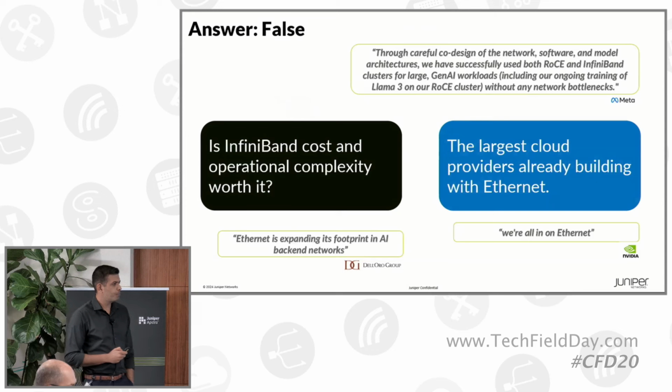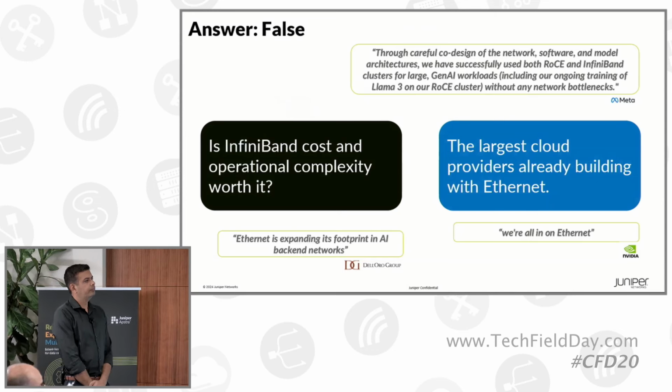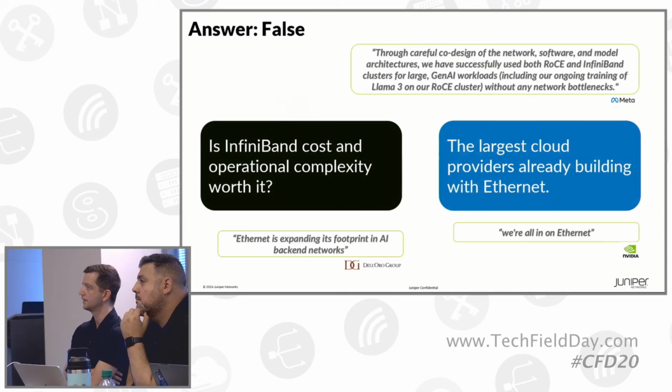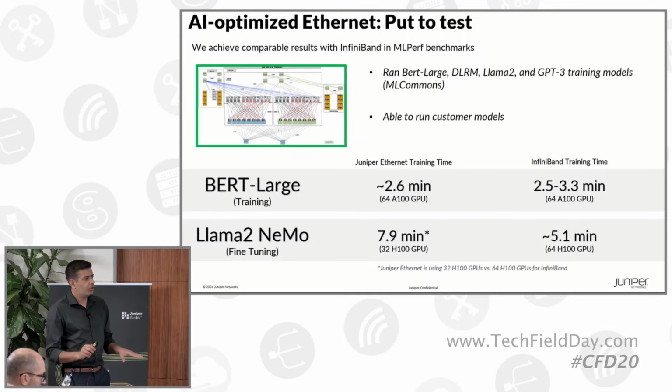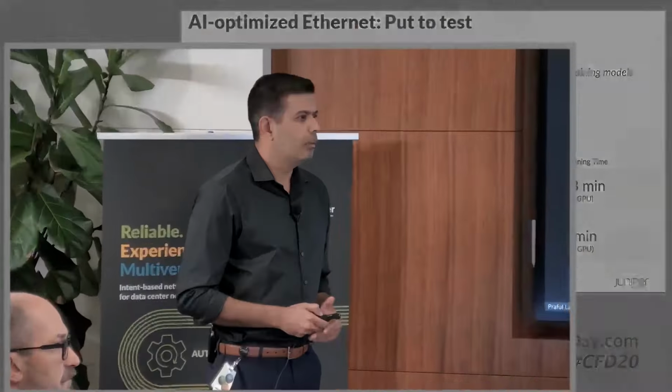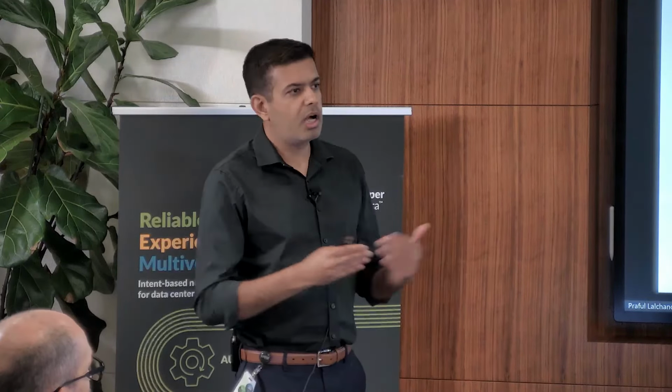Isn't it also one of the benefits of InfiniBand over Ethernet that you can run loads of parallel trainings simultaneously? And that's no different over here as well. Oh, okay. So you've done that, because when you were showing those numbers, that was where you do one training at a time. Yeah, all benchmark results on ML Commons are one job at a time. But it's not stopping us. You can carve out the cluster. We have Slurm running as an orchestrator.